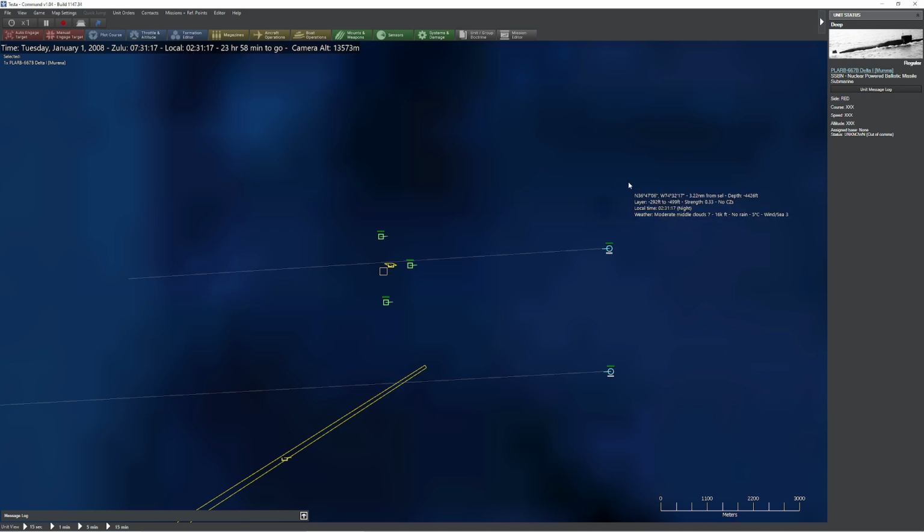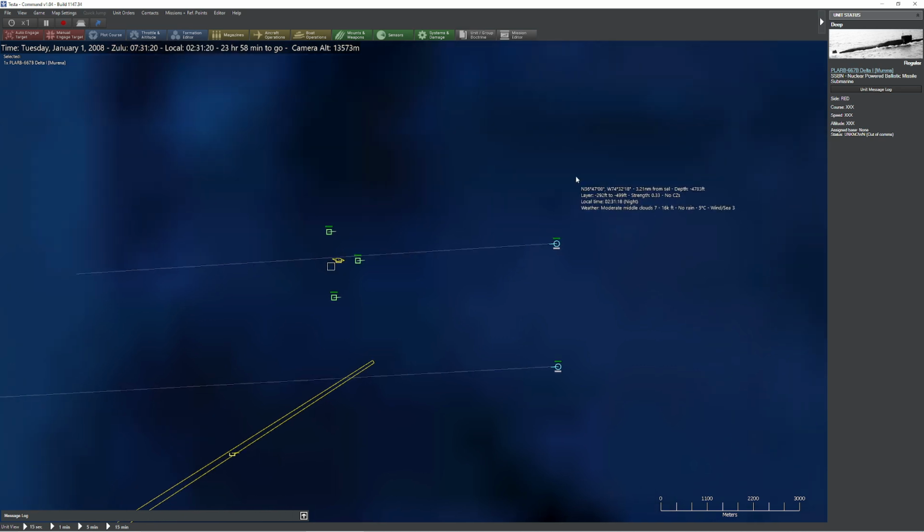All right, let's go ahead and take a look. So let's see how things evolve. So one thing I am going to do, though, is I'm going to order my two ships not to start doing their sinking thing, because as soon as they do the sinking thing, I think you know exactly what's going to happen afterwards.